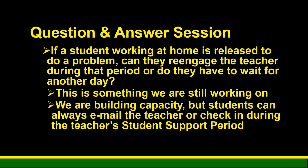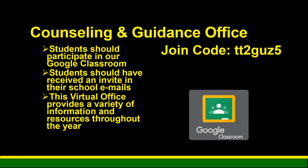How do you get the invite to the Google Classroom? Mrs. Smith sent that probably to students' school email addresses. So students should check their school email. If they are having trouble with that, call the RIC to reset the password, 766-3800, and they should be able to help you get there.